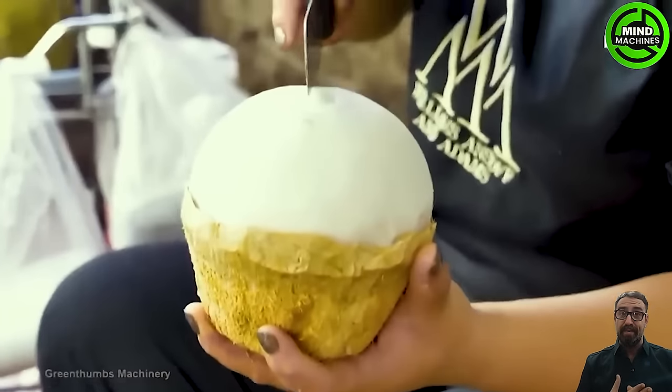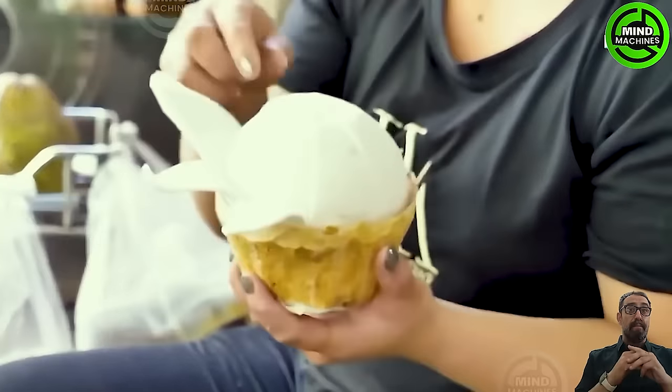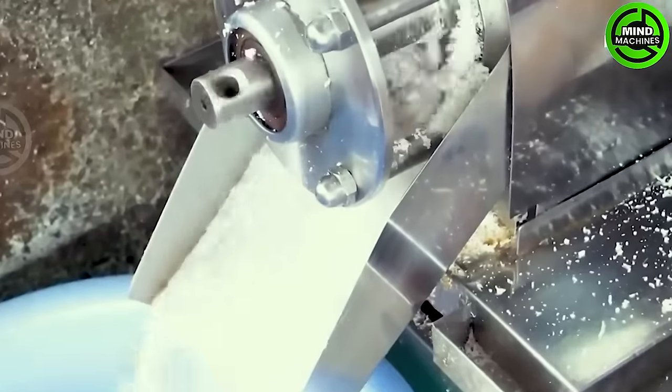After meticulous sorting, carefully picked coconuts will be transported to skilled workers in the factory. Here, each coconut goes through a detailed process to remove the hard outer shell known as the husk.